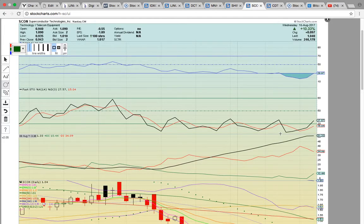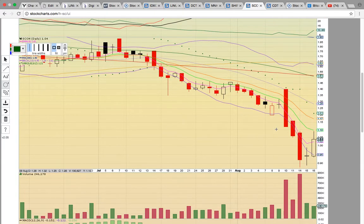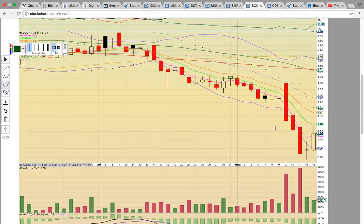And then let's look at SCON. Okay, this is a dead cat bounce play. This stock has been under big pressure. It had this huge drop, came all the way down. It formed a bullish reversal pattern yesterday. That pattern has been confirmed today. It did close above EMA 4. That was the last close above EMA 4 since back here on July the 31st. So in order for SCON to be in play, it needs to stay above that level.